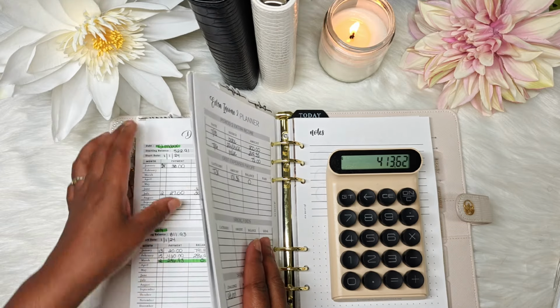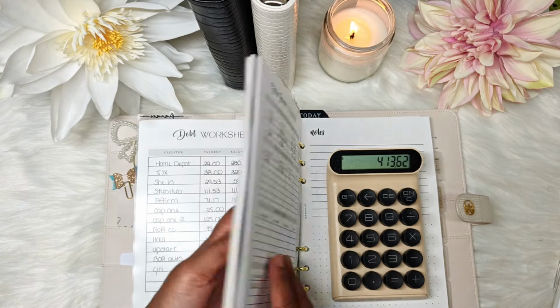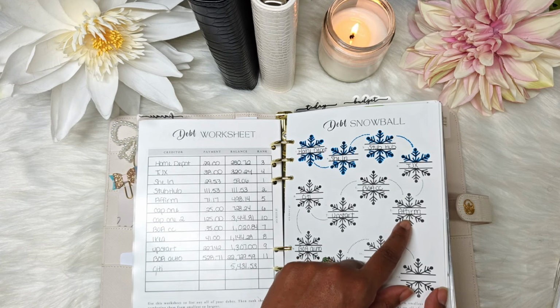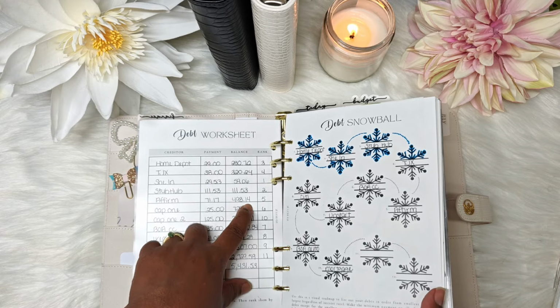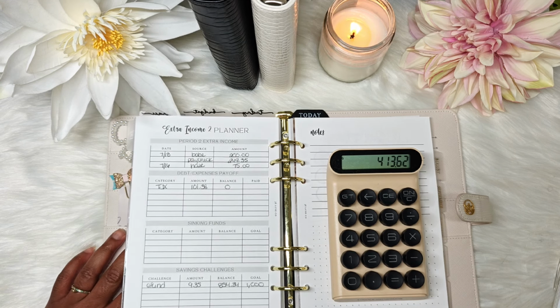So what's my next debt that I need to be working on? Let's pull up the snowball. So we're already halfway through TJ Maxx. I'll go ahead and color this in. Follow the roadmap down. The next one I need to pay off is Affirm. And my balance on Affirm is $498.14, y'all. And I've got $413.62 to plan out where that's going.